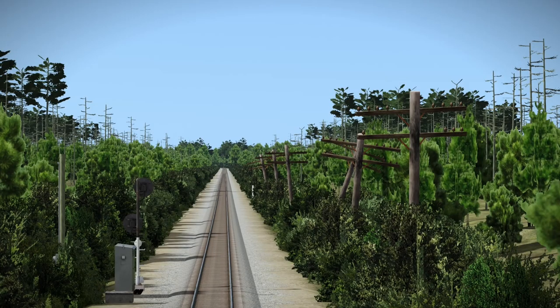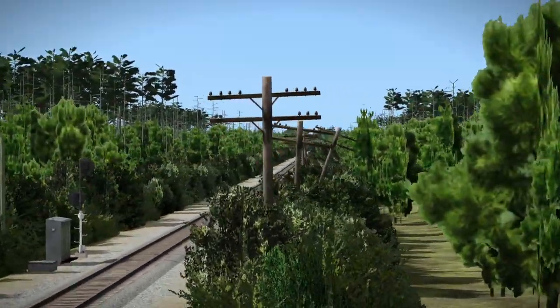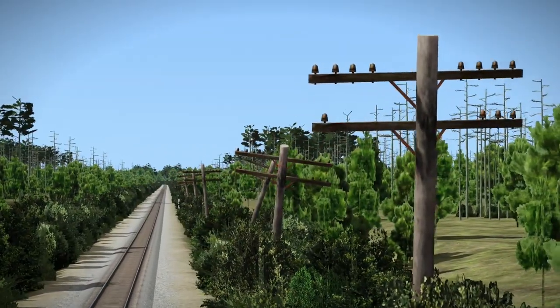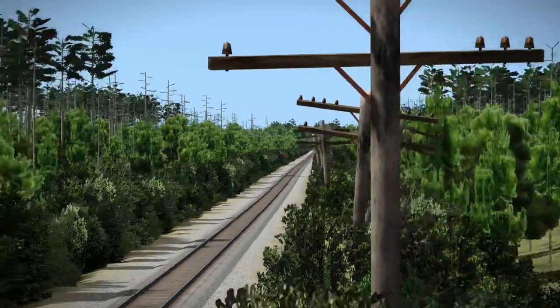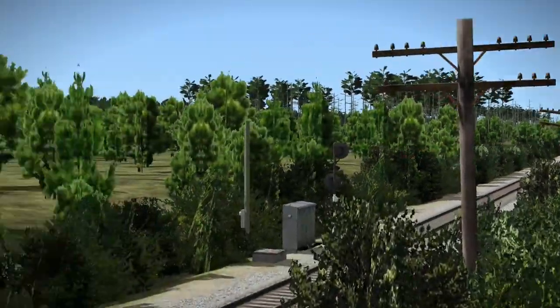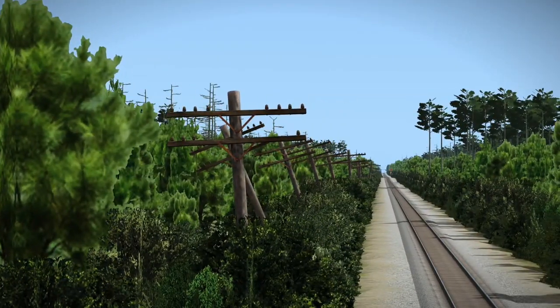Once again, we are still just outside of Sessoms. I've been sidetracked again. We got these old telegraph poles, and look at the way they're placed. The railroad just never got around to taking them down. Got some old ones sitting around here. They've weathered so many storms that hit this area, and the way these things are placed just looks awesome as well. Little details like that. Just love it.